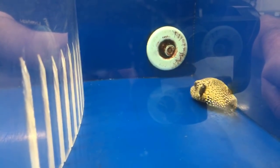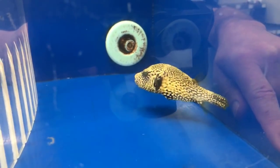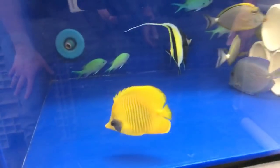How huge do they get? Oh, I think this guy can get at least 2.5 feet. 2.5 feet, folks. Maybe proceed with caution. My semi, my artist butterfly down there. Oh, wow, yeah.